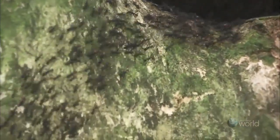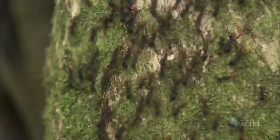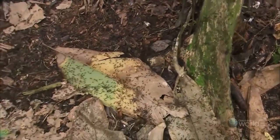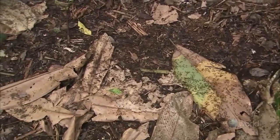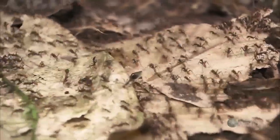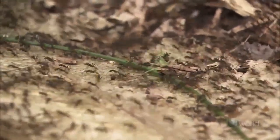After a good night's rest, waves of energetic workers pour out of the nest. The ants stream down the tree. Once they reach the ground, they spread out. Then they determine today's hunting trail. They select a different path from the one they took yesterday. The ants often choose large fallen leaves or trees, perhaps because they're easier to walk on.